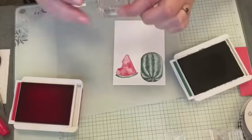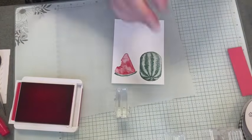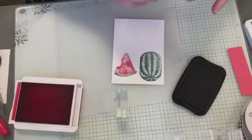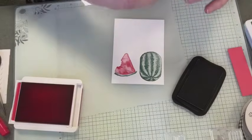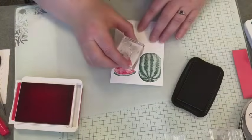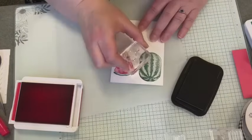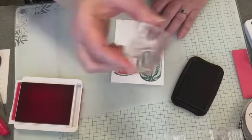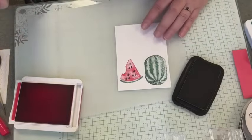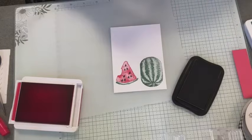And then of course we've got to have some seeds. So let me close the shaded spruce for a moment, and we'll grab our Memento Black, and we will add some seeds. So there's two different seed stamps. There's a single seed, and then there's this trio of seeds. And the trio just kind of makes it faster to add multiple seeds to your watermelon.